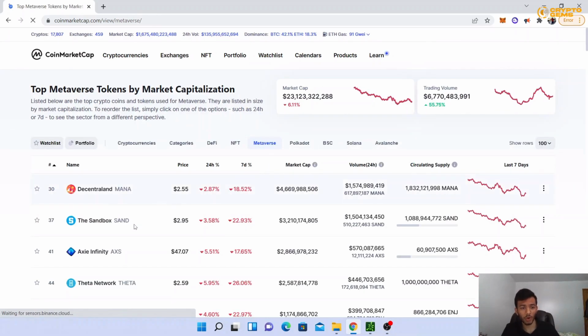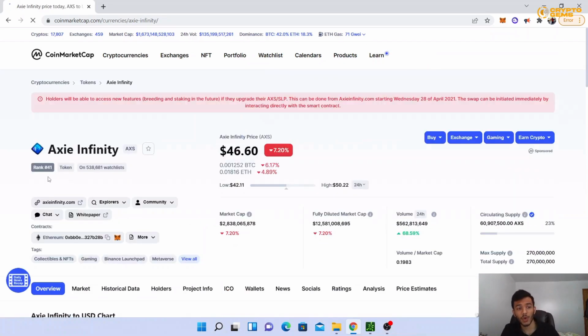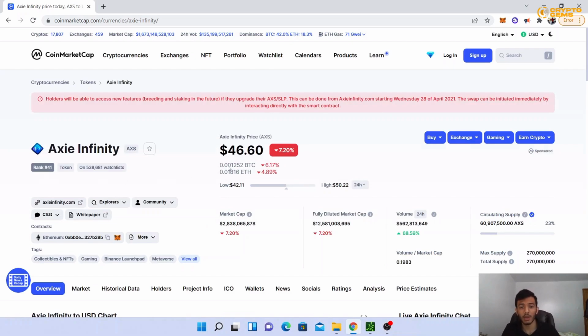So in Metaverse altcoins, we already looked at Decentraland and Sandbox. Let's take a look at Axie Infinity. This is ranked 41 in the top cryptocurrencies. It's priced at around $46.6 and market cap is $2.8 billion. Fully diluted market cap is $12.6 billion. Volume 24-hour average is $571 million. Circulating supply is 60 million AXS and max supply is 270 million. So this is capped and supply is limited.